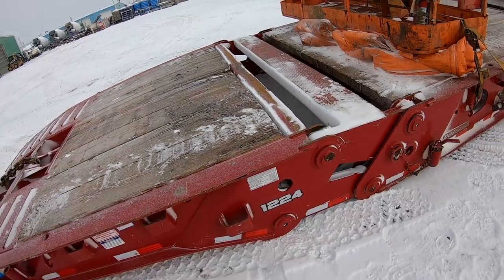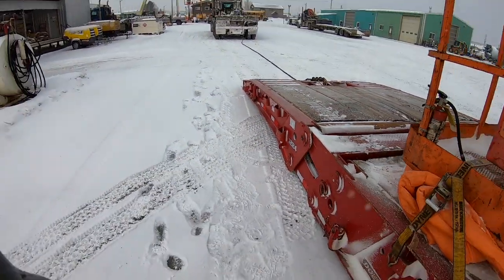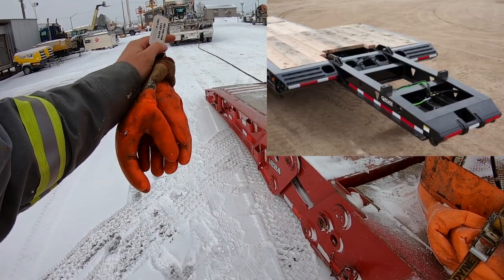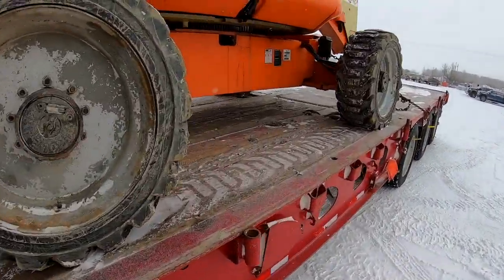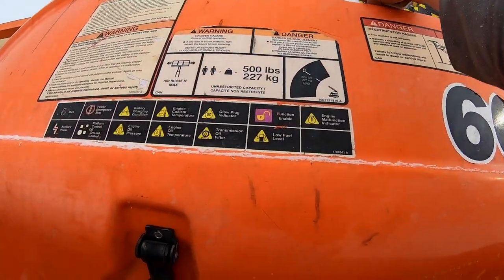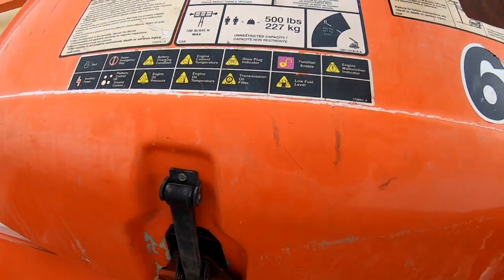Then it just scissors and hinges nice and flat. There's a couple different styles. You can get ones that have really thick neck extensions and stuff, but this is a neck set for a triaxle truck. It's got the nice thin neck, which is good for all this loading and unloading of this stuff. But even today I had to winch this on because it was icy and frozen.